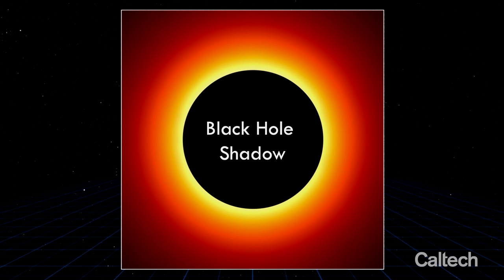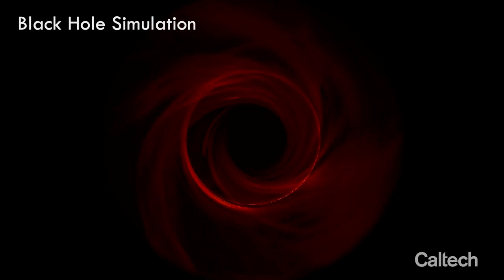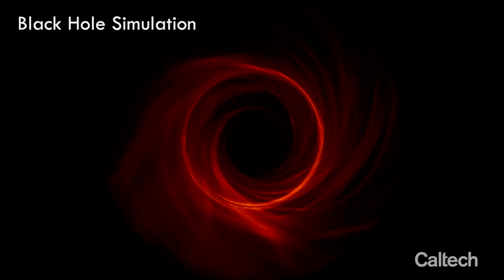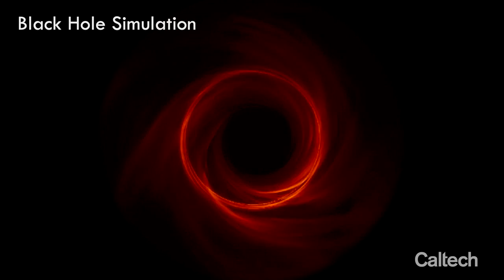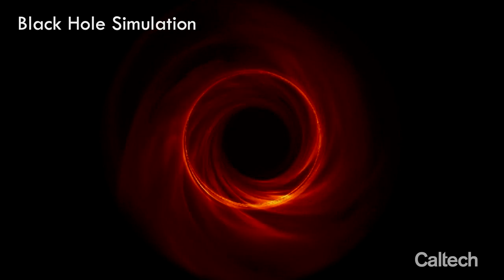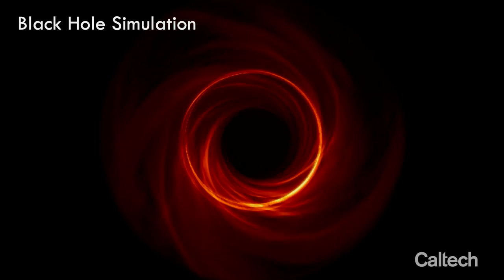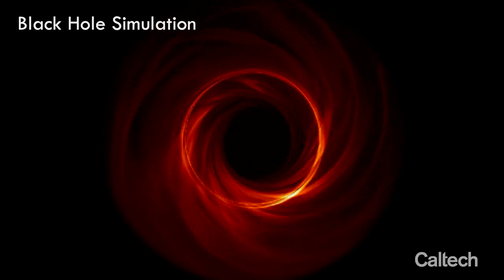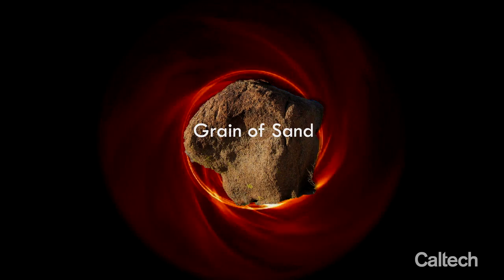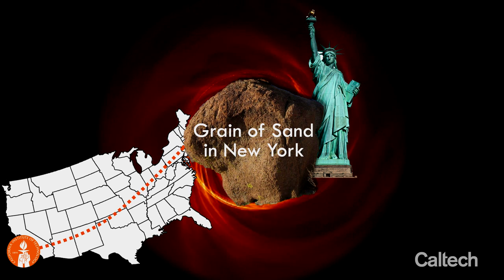Simulations of turbulent plasma in the accretion disk and in the jets around a black hole predict that if we had infinite resolution glasses and could see at 1 millimeter, this is what we would expect to see. But even though we predict that we would be able to see the environment around a black hole, taking a picture of it seems nearly impossible. The size of this ring is really small. It's about 40 microarcseconds across, which is about the same size as a grain of sand in New York when we're seeing it from California at Caltech. So a very, very small size.